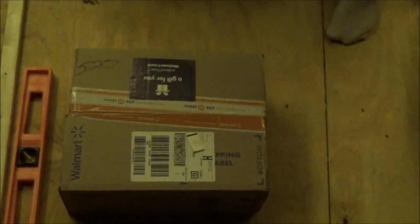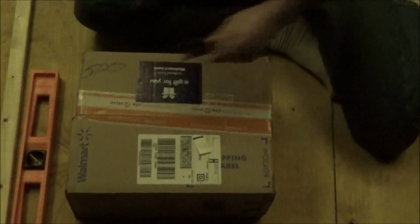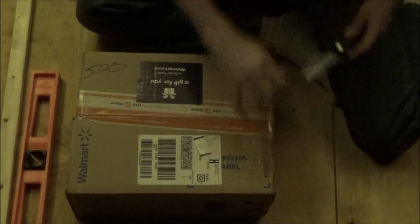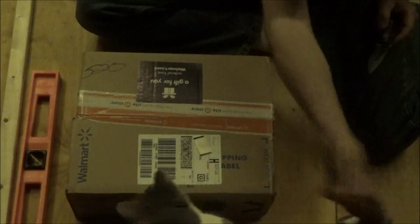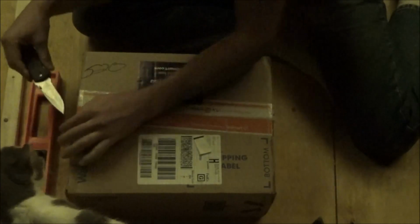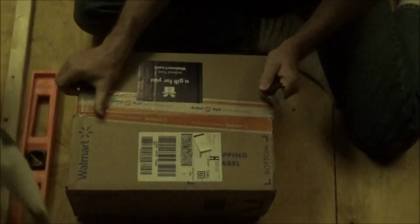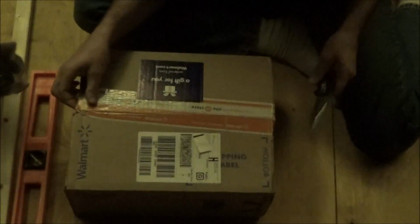Box came in the mail today from Walmart. I have no idea where this is from. It says a gift for you, ordered from Walmart. I have no idea. Oh, there's baby cat. Why is it you love boxes so much, huh? If there's ever a day that baby doesn't come running when there's a box, I'm going to take her to the doctor.